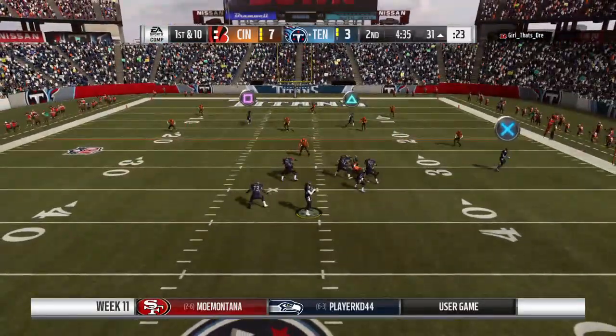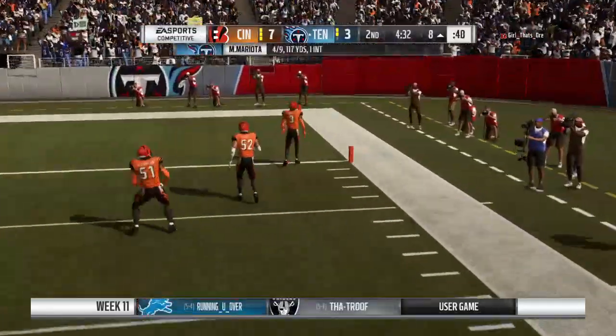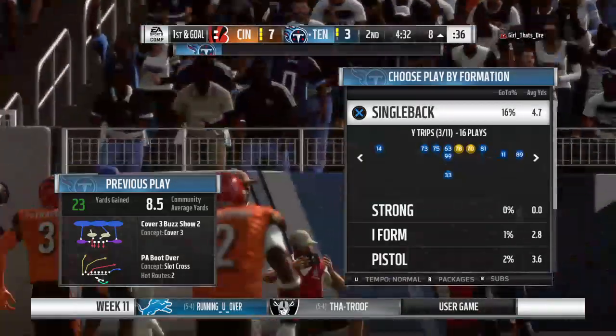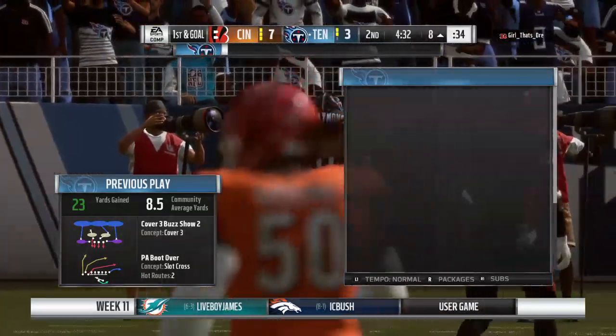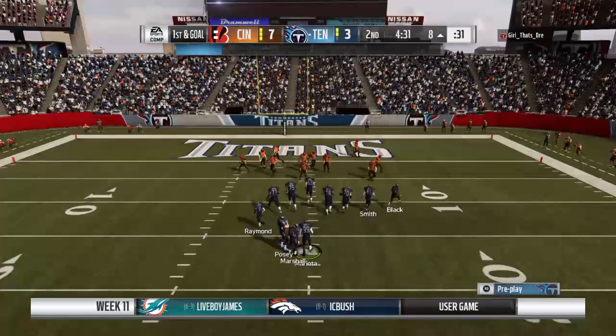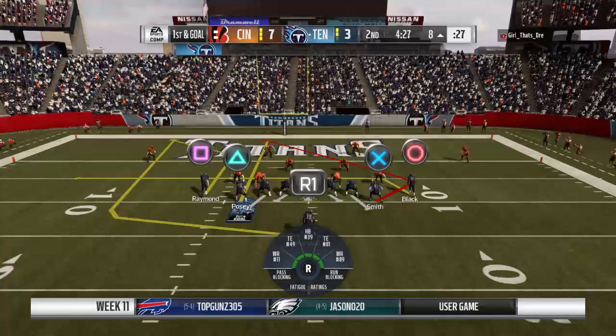Mariota to throw it. And this is caught at the 8. And he is out of bounds, but not before taking this down to the 8. 23 yards on the play. 2 big plays in succession. Not sure this D knows what hit him, but now they got to get ready. It's 1st and goal.